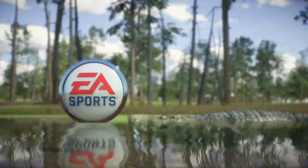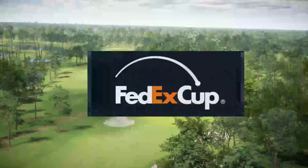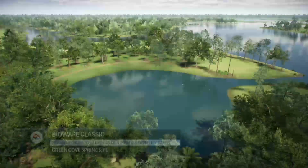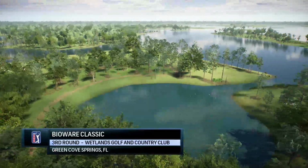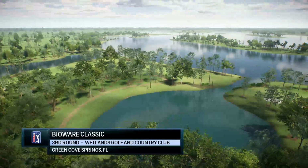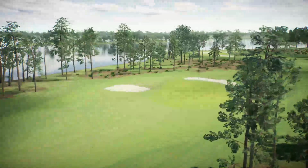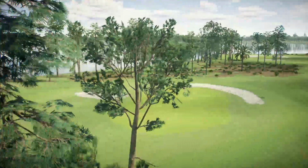EA Sports, in association with the PGA Tour, proudly presents the season-long race for the FedEx Cup. Today, it's live third-round coverage of the BioWare Classic. Hello again and welcome. Rich Slaughter alongside my colleague Frank Nobilo for EA Sports, getting set to go at the Wetlands Golf and Country Club. We're located along the St. Johns in the great state of Florida.